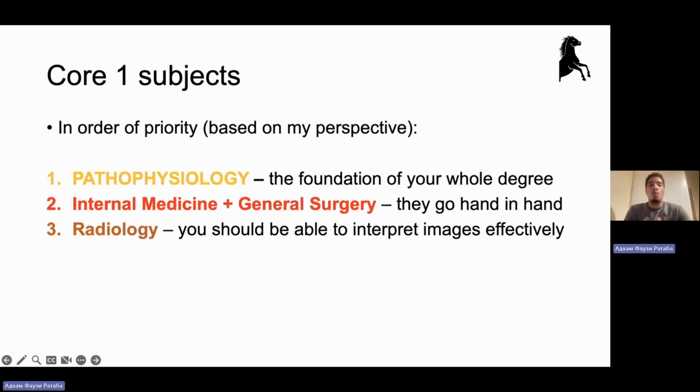So in terms of the core one subjects, which is what I like to call them, I've grouped subjects into core one and core two. Core one means these are the subjects which should be at the top of your priority list. You should be putting the most effort and time towards them, making the most effective notes for them, and aiming to get as high as you want here.